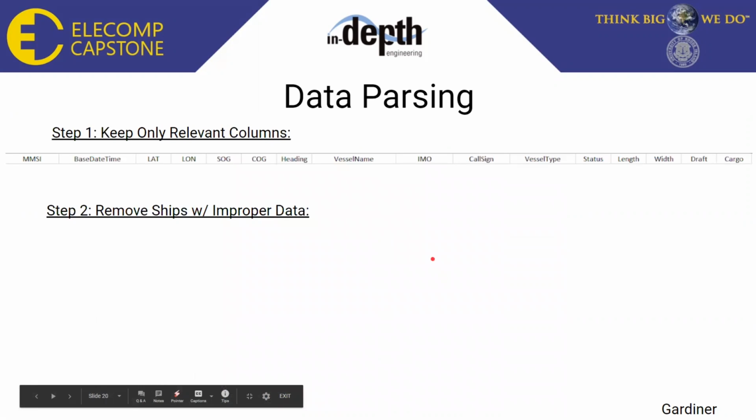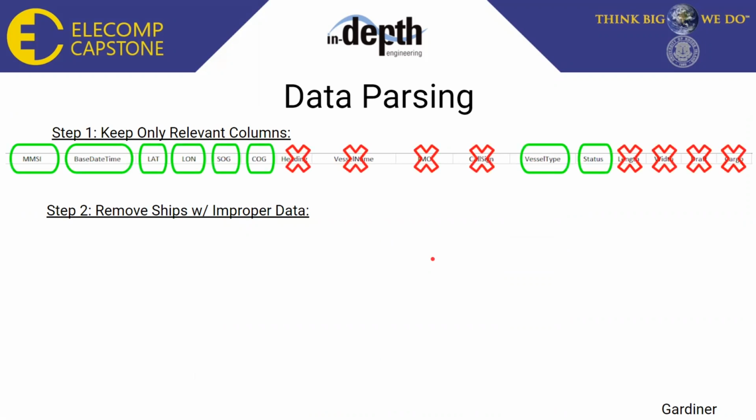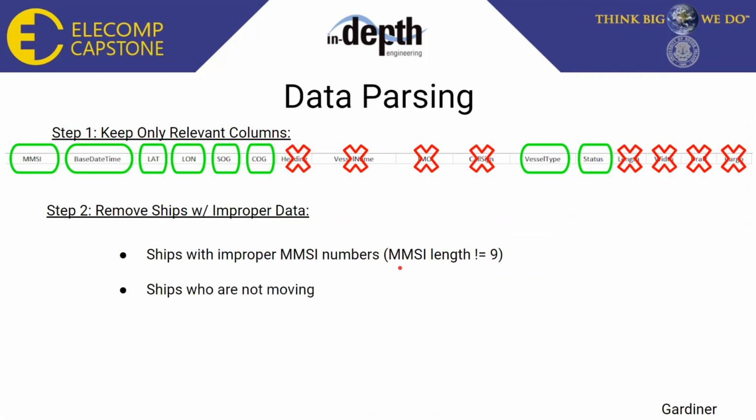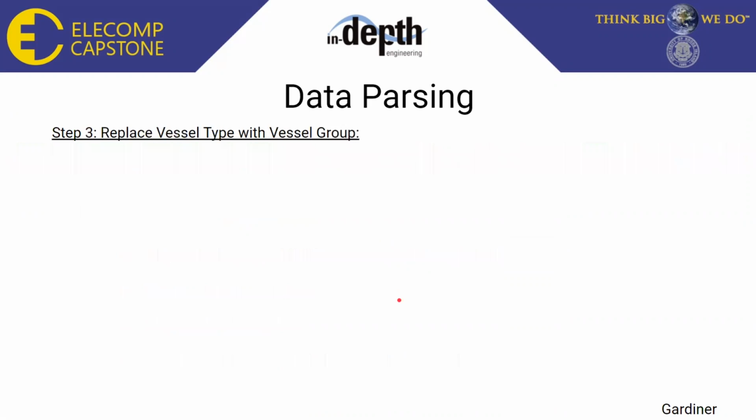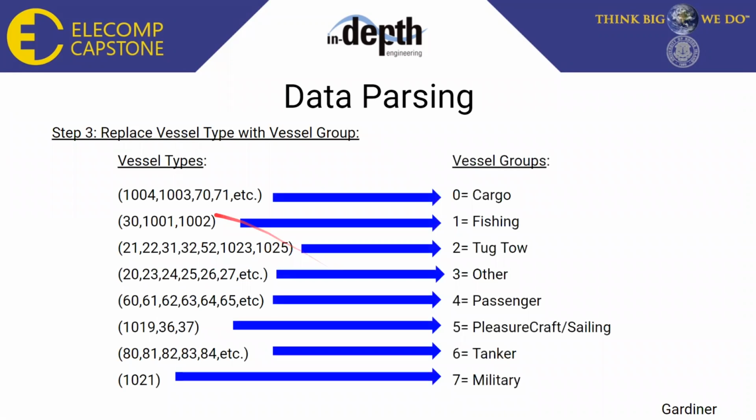It does this by first keeping the columns we need and removing the columns we don't. It then removes ships with improper MMSI numbers or individual ship ID numbers, ships who are not moving or who are moored, ships with missing data, and ships without enough data to support classification. It then replaces the vessel type column with the vessel group column. Vessel types such as 1004, 1003, 70, and 71 are grouped together into vessel type 0, or cargo. Each of these individual groups are specified on the AIS website.